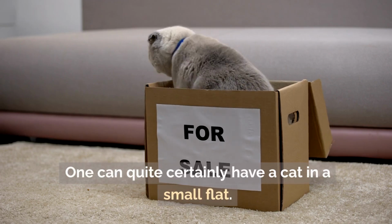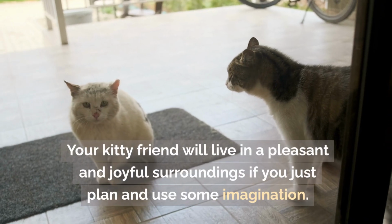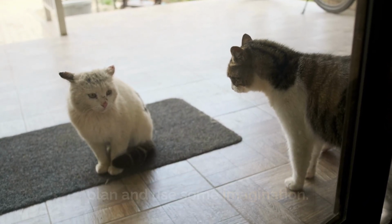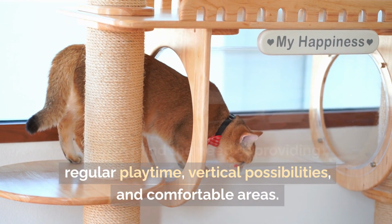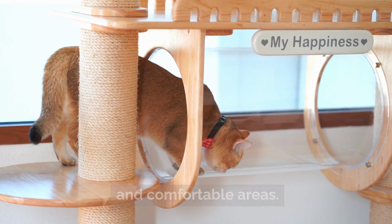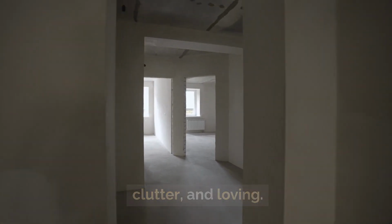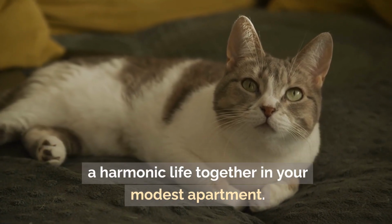One can quite certainly have a cat in a small flat. Your kitty friend will live in a pleasant and joyful environment if you just plan and use some imagination. Keep in mind the need of providing regular playtime, vertical possibilities, and comfortable areas. Keep your apartment orderly, free of clutter, and loving. Your cat will flourish and you will have a harmonic life together in your modest apartment.